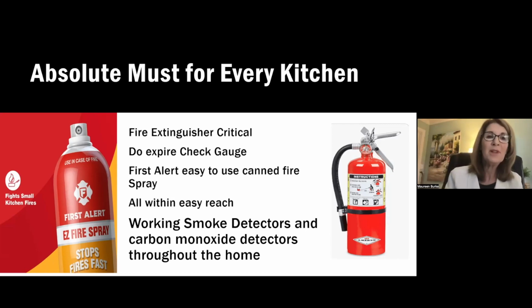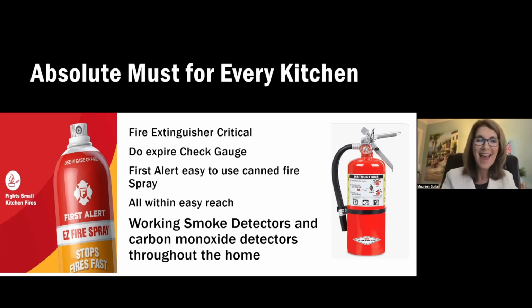So what they've come out with is this easy fire spray, which I just love. It's through First Alert, but there are a lot of other varieties, about $10 or so. And it's like Pam spray, basically the size of that can. You can just leave it on your counter, have it right there accessible when you're cooking, and spray if there's a fire. Real easy to use. So hopefully that kind of answers the question and concern that some of you had. You could try that out. It's lightweight and much more user friendly.